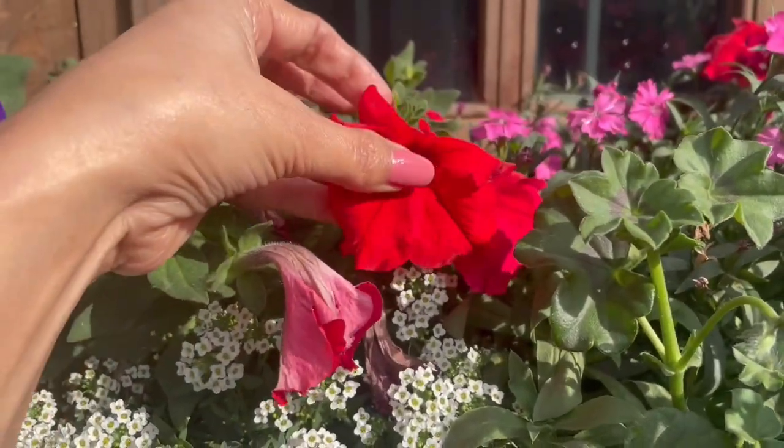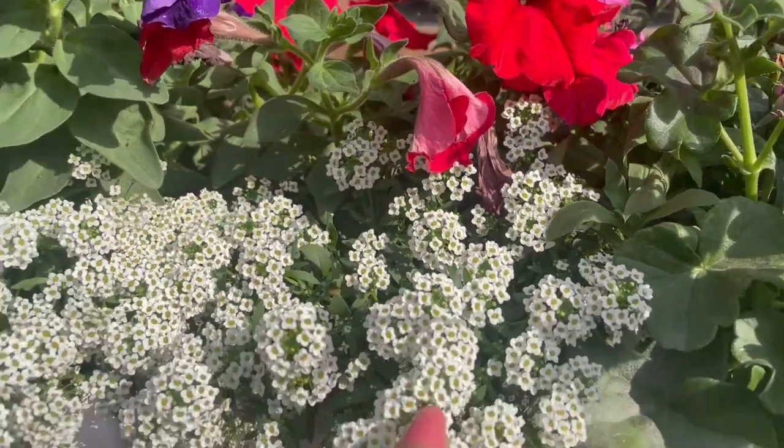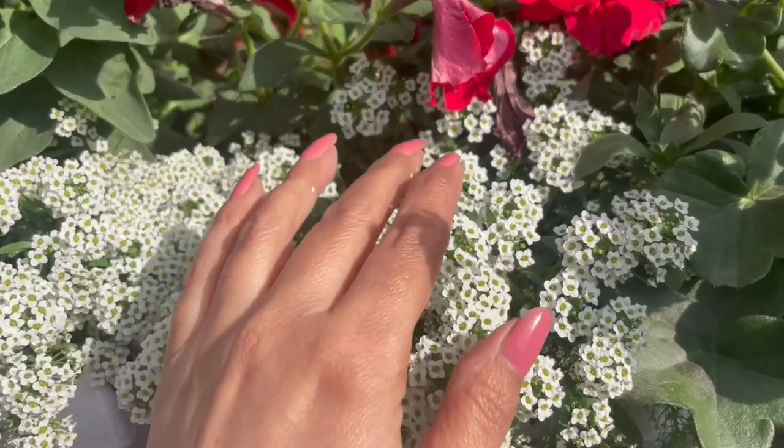So here these are red petunias again. And beautiful pure white alyssum. I love the heavenly fragrance of these flowers.